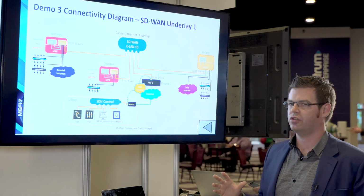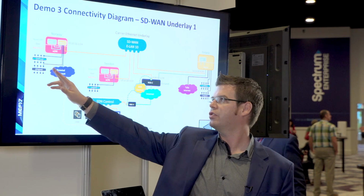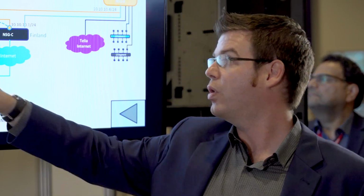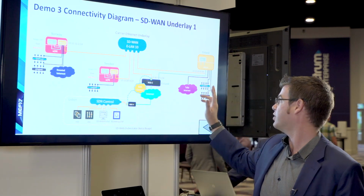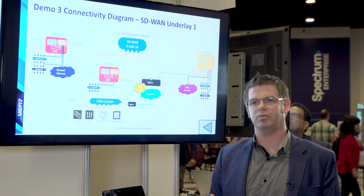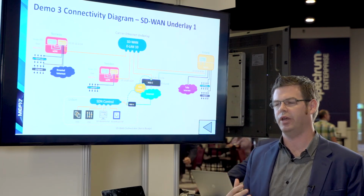In terms of services that we have deployed on top of the SD-WAN environment, we have a layer 2 service that is spanning here in Norway across to Finland. So we're deploying a VPLS-like service tunneled over the underlays that are available to us. We also have a layer 3 service here, which is spanning all 3 sites, allowing us to have multiple services of different types across both physical and virtual network functions, regardless of where they're deployed.